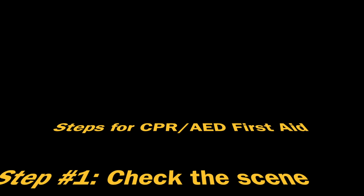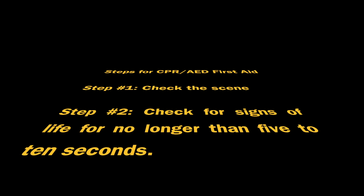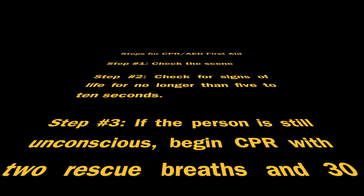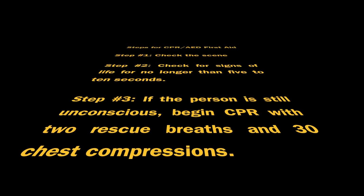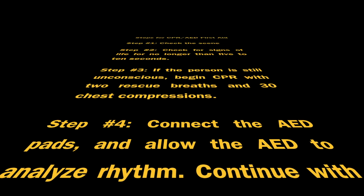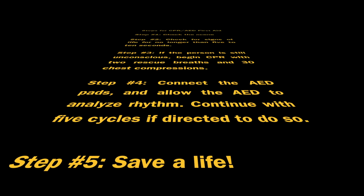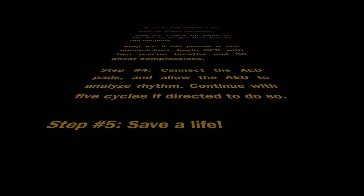As a recap for today, step 1, make sure that you check the scene and make sure that it is safe before you begin any CPR. Step 2, check for signs of life for no longer than 5 to 10 seconds, and if the person is unresponsive, make sure that you begin CPR. And then follow the directions on the AED as soon as it arrives, and if it directs you to complete 5 cycles of CPR, make sure that you do so before moving on.